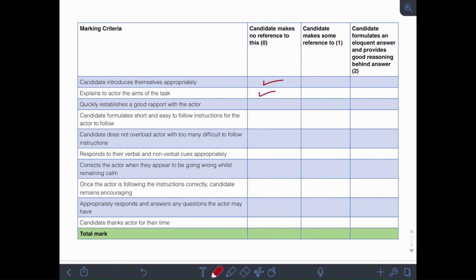The candidate builds a good rapport with the actor and is able to understand where the actor is going wrong, so he scores 2. The candidate's instructions are very clear and easy to follow, so they score 2 here. The candidate pauses in between each instruction to ensure that the actor has taken it on board, so scores 2 here. The candidate corrects the actor as well and is specific in outlining where the actor has gone wrong, and therefore scores 2. The candidate could be a bit more encouraging, so he scores 1 mark here.